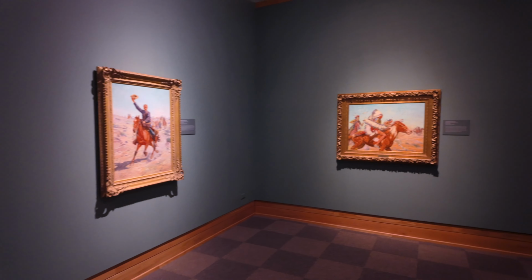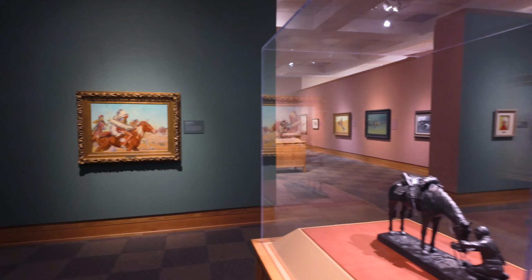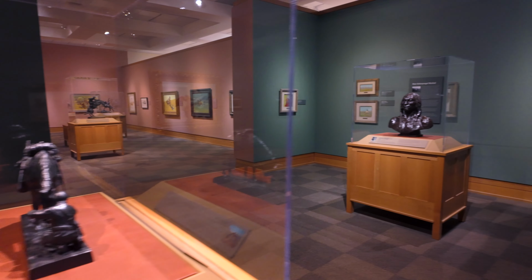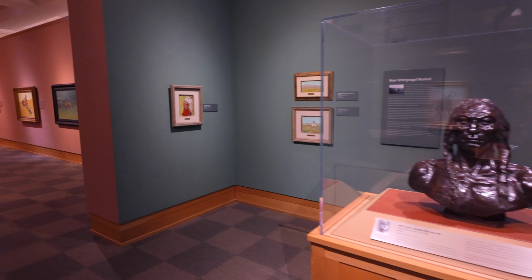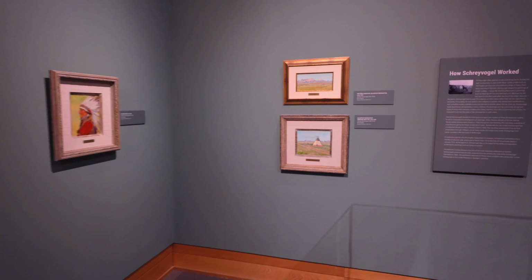No museum will expose a priceless painting to that sort of intense light. Schreyvogel also tended to paint from scenes that were described to him. Relatively few, if any, of his works were of things that he actually saw firsthand.